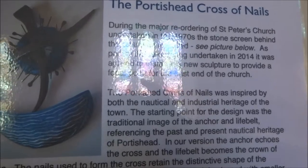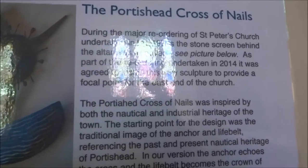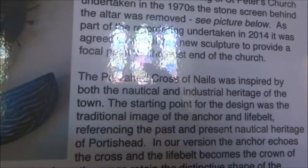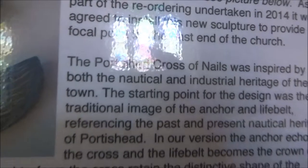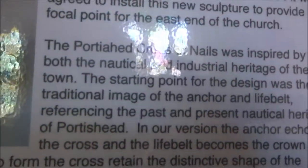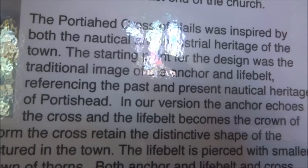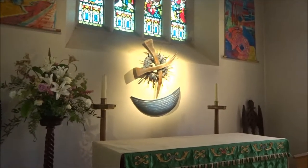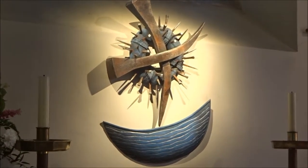The Portishead cross of nails. Oh, that's nails all around it, I see. During the major reordering of St. Peter's Church, undertaken in 1970, the stone screen behind the altar was removed. As part of the reordering undertaken in 2014, it was agreed to install this new structure to provide a focal point for the east end of the church. The Portishead Cross of Nails was inspired by both the nautical and industrial heritage of the town.